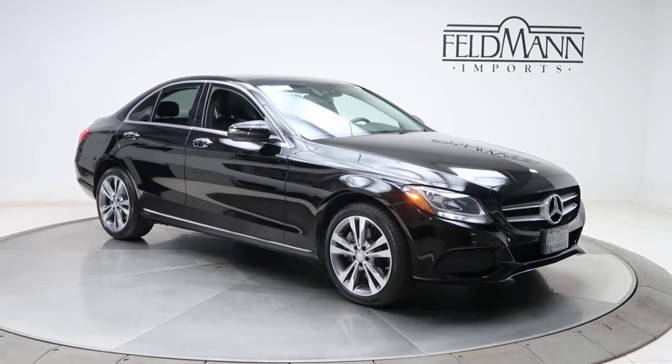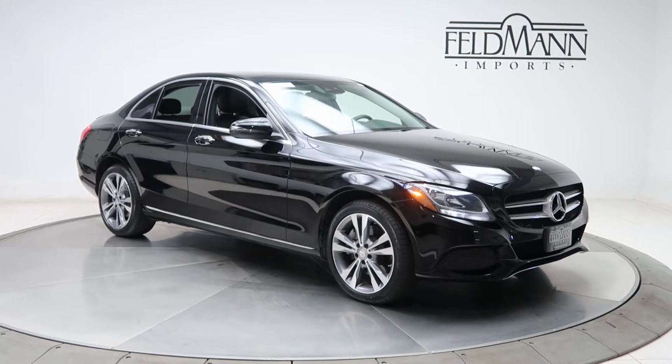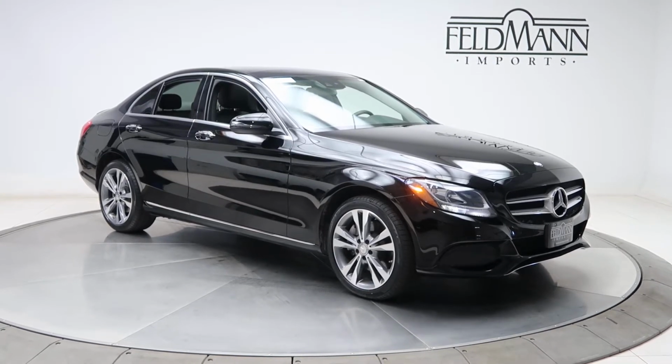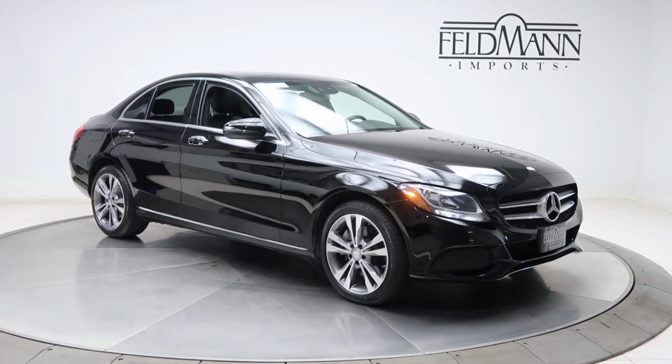Today we're taking a look at a certified pre-owned 2017 C300 4MATIC. This one's black. Under the hood's a 2-liter 4-cylinder turbo pushing out 241 horsepower and 273 pounds of torque. This one does have the illuminated star. At night the front emblem lights up in LED.